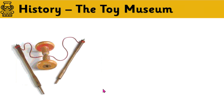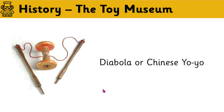You might have seen something that looks similar to this. Does anybody know what it is called? It's got a few names. This can be called a diabola or a Chinese yo-yo. Sometimes they've got two sticks with this string, and you have to balance this part on the sticks and then keep it spinning. And you can throw it up in the air and do lots and lots of interesting tricks with it. And you get it going really, really fast, and you can throw it up really, really high.